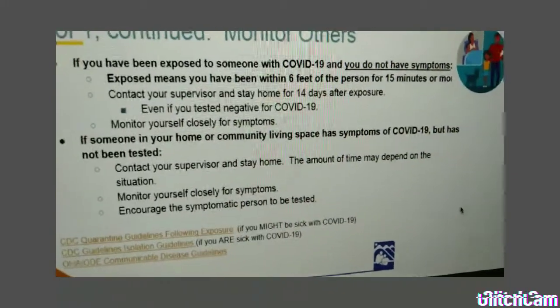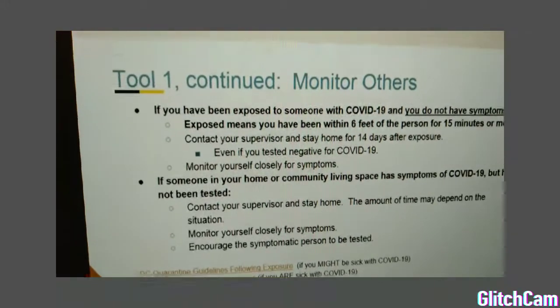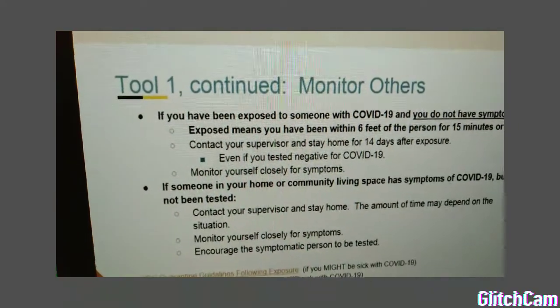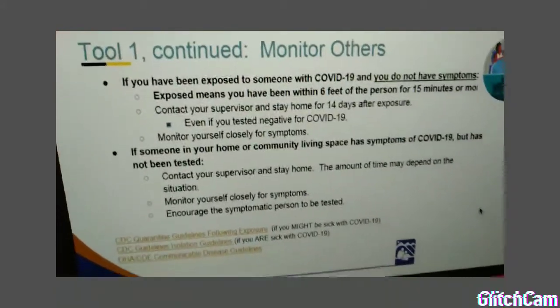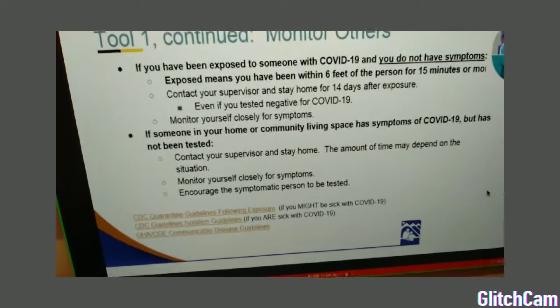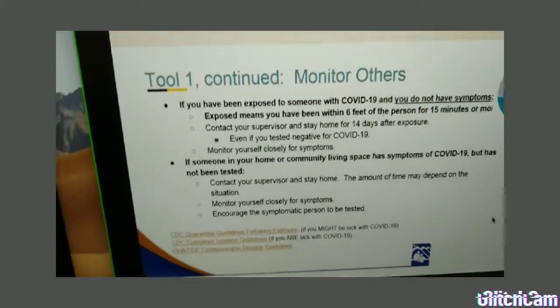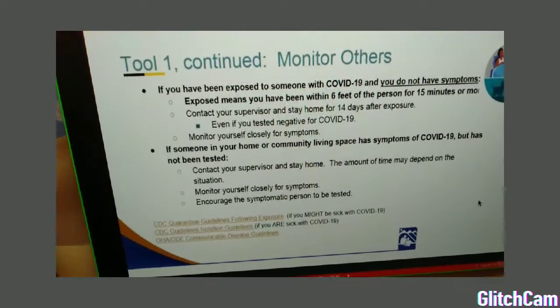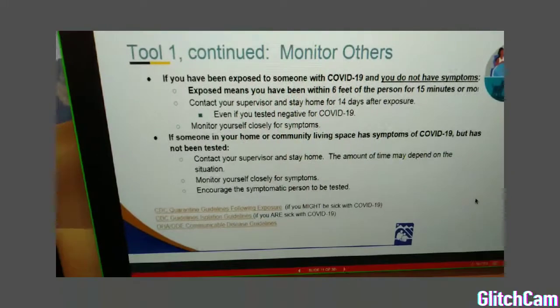Yes, Ms. Jones. So is the 15 minutes based on the newest guidelines, which is 15 minutes total combined over a 24-hour period? Yes. Okay. Yes. So it may be 5 minutes you're away from them, and then 5 minutes. That person that has the COVID, 15 minutes total time exposure to that person makes you a close contact.